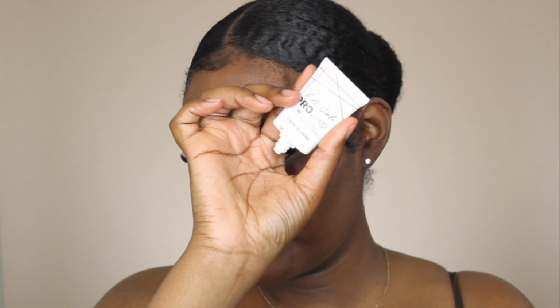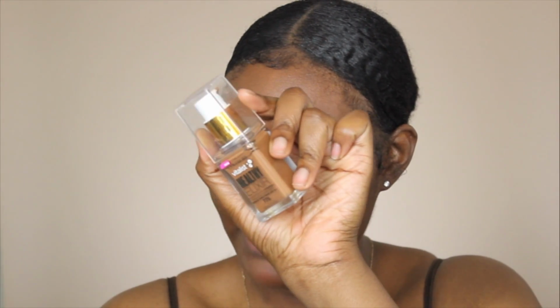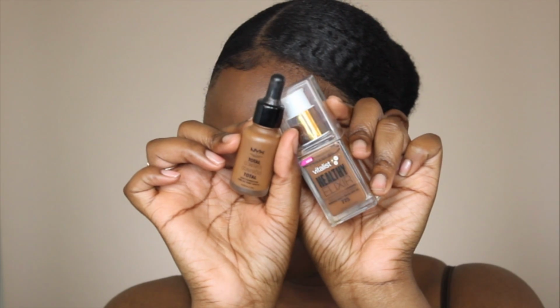I already did my eyes off camera, as you can see. So I'm just priming my face with this primer and smoothing out my pores. We have 3 friends visiting today, and I had another friend leave a scar. So we're going to need a little bit of coverage today, so I'm going to use the CoverGirl Healthy Elixir Foundation in 775 mixed with the Total Control Drop from NYX.